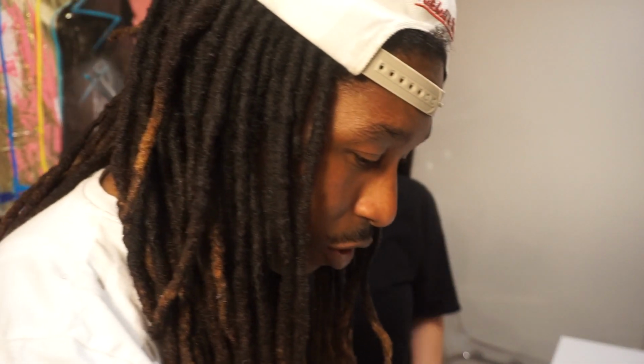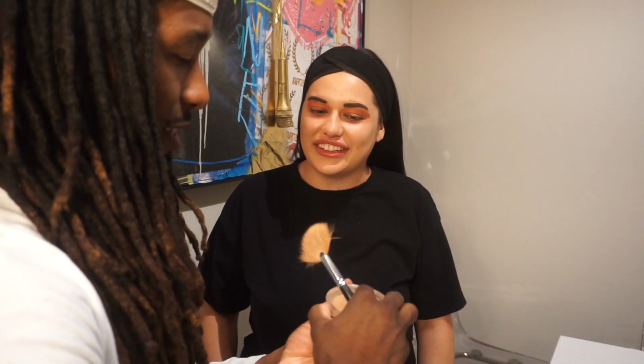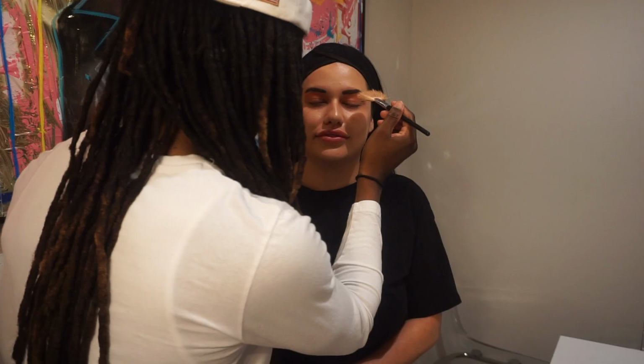Don't talk about my hands. That's disrespectful. So what I wanted to do last. We already highlighted. This one right here. We full blown highlighted, don't you remember? Nah. We ain't highlighted. We don't want it.